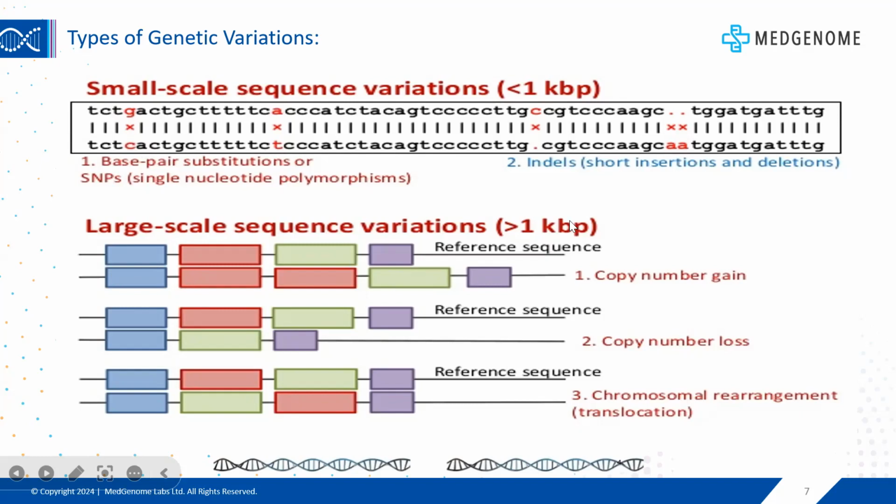If I have to draw one simple analogy, take a book with 23 chapters, and let us associate that with the 23 chromosomes which we all have. A complete loss of one chapter or duplicating a particular chapter is known as monosomy or trisomy. If I remove 2-3 pages alone, that is called a large scale variation, otherwise known as copy number variation. If I remove 2-3 pages, it is called copy number loss. If I add 2-3 pages more, it is called copy number gain.